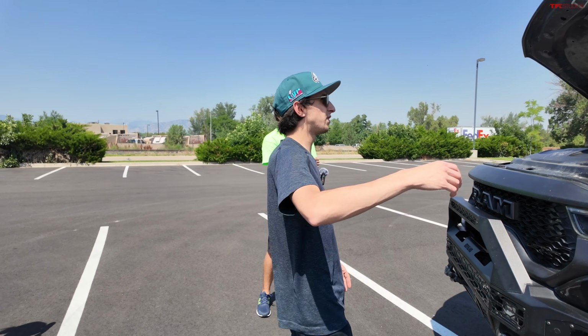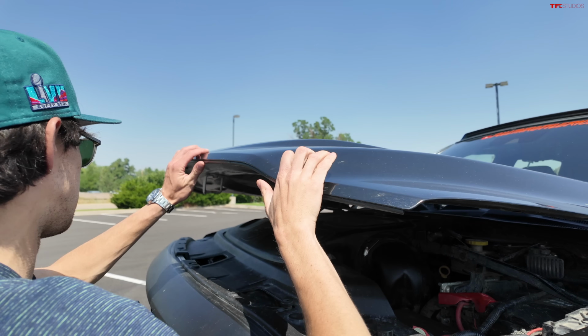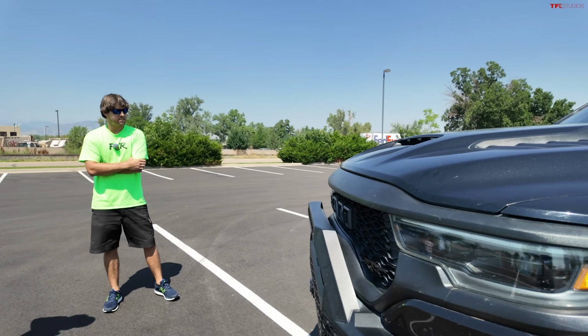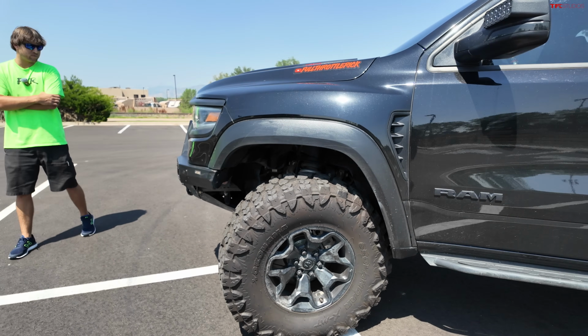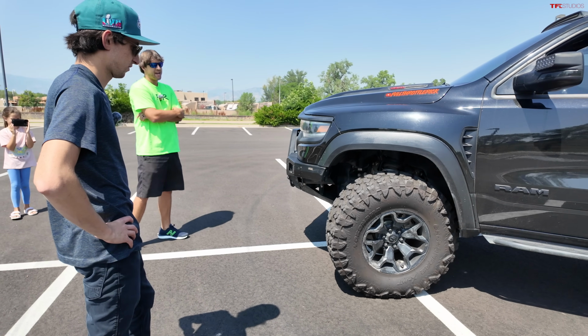So I forget if the TRX came on 35s or 37s. 35s. Yep. So what tire did you go with? So we originally had 37s, the Maxxis Razor MTs. We took it to Windrock a second time and shredded one of the sidewalls. I think it was Trail 11. And they had about 15K on them.